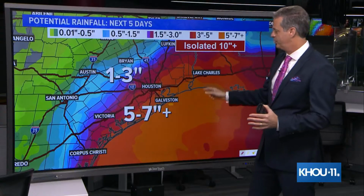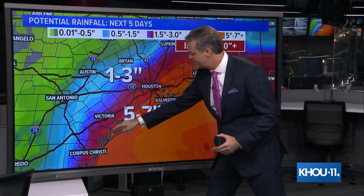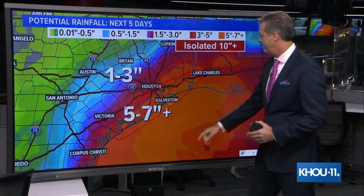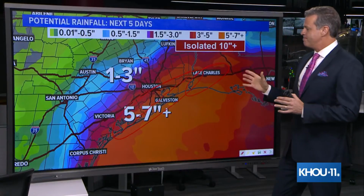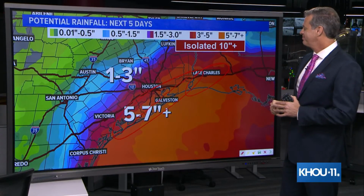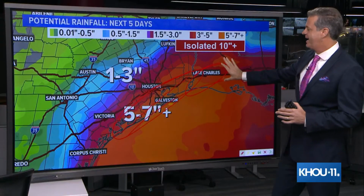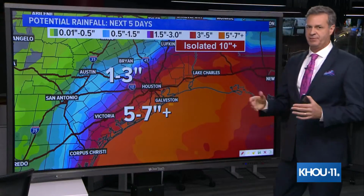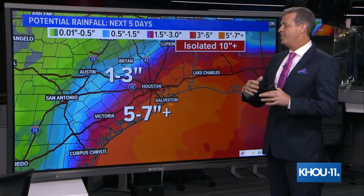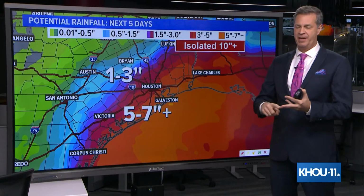Quite often in these situations, you'll get a little boundary set up near the coast, and that will squeeze out very heavy rain in the coastal counties. Lake Charles, that's you, Cameron Parish, Calcasieu Parish. That will squeeze out very heavy rain in the first or second tier of county and then just cut off all the moisture further inland. Remains to be seen if it's going to play out like that. But that's, in general, what we are looking at going into Sunday night, Monday, and Tuesday.